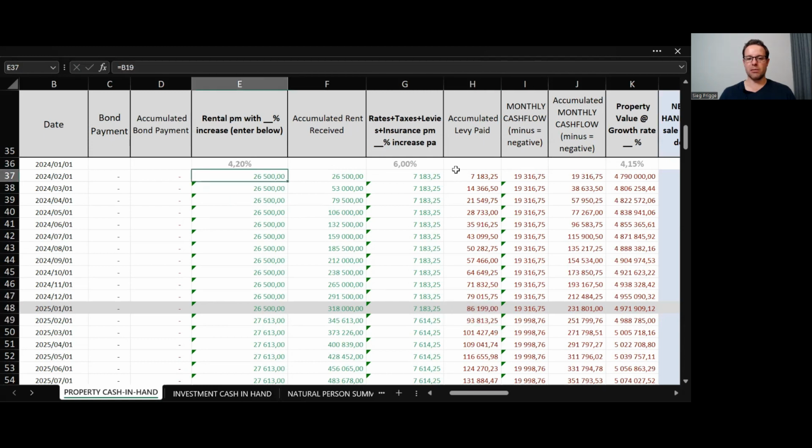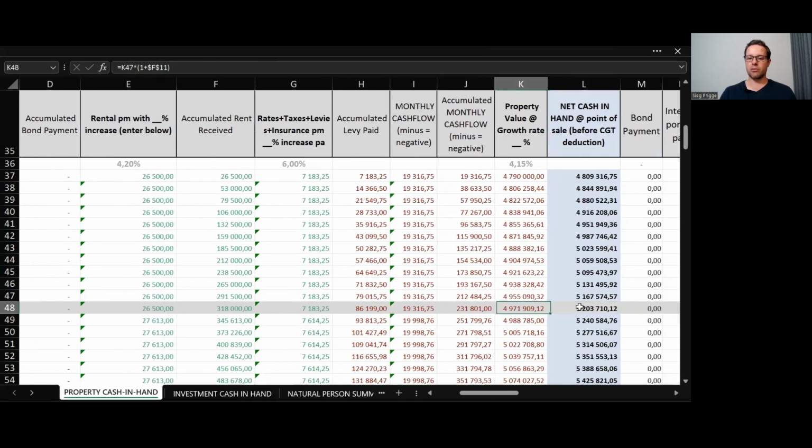So that's your rental income minus all your costs. So you've made a cash flow positive of 19,000 Rand. And then the accumulated cash flow. After a year, you've made 231,801. Then if you look further to the right, what is your property value at the current growth rate? So after a year, your property should be worth about 4.971 million. In other words, it grew by the 4.1% that you can see up here. And then what is your net cash in hand at point of sale? In other words, if you sold your property after a year, you'll get 5.2 million Rand in your pocket.